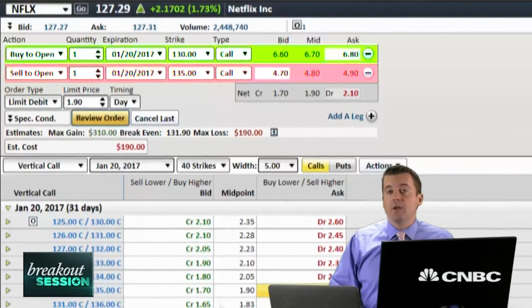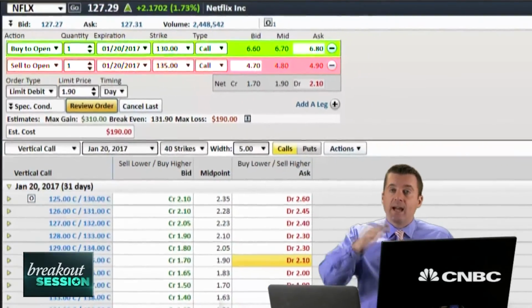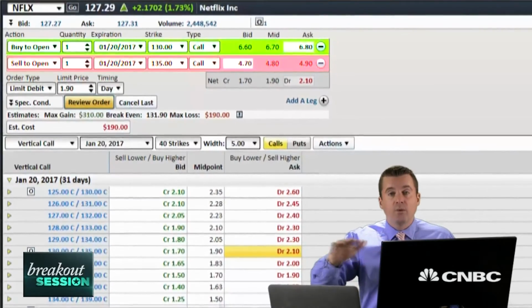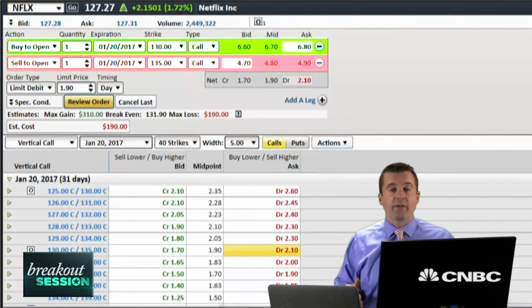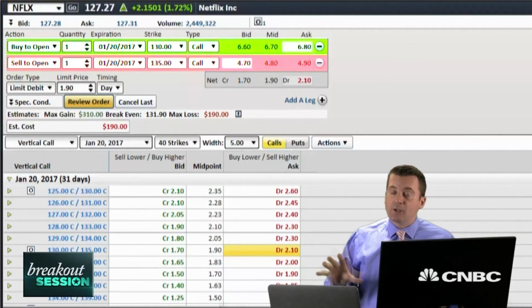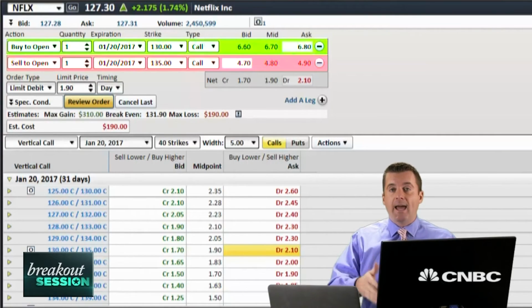As always, guys, we're going to use a 50% stop loss rule. If that $1.90 that we're trying to pay gets cut in half, we will stop out and simply move on to the next trade. Otherwise, we're going to try to carry that into earnings. Okay, there's a lot there, but that's using options markets to price their probabilities and expected movement heading into earnings for Netflix.